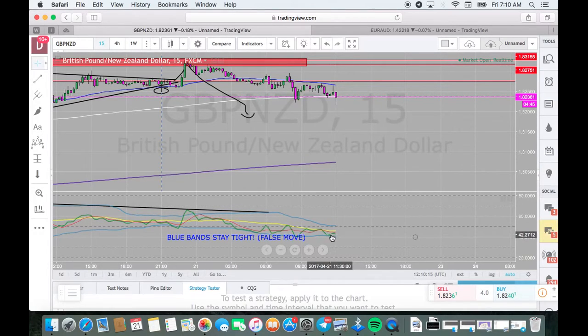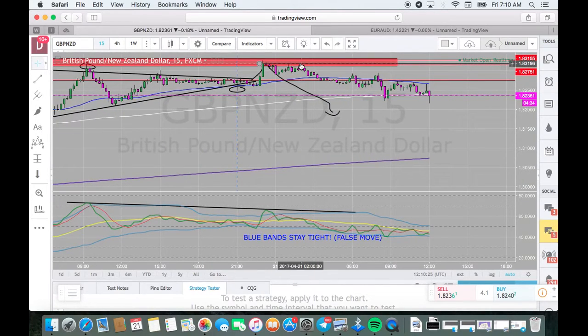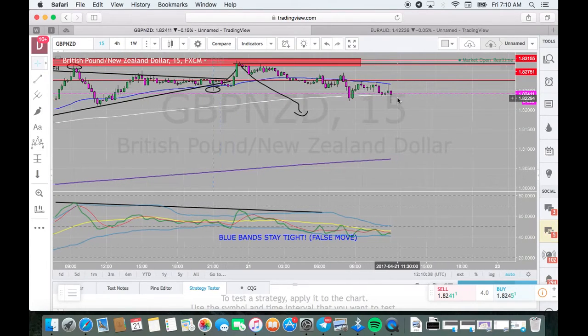We can see the green and the red are still below the yellow this entire time. And right now from our entry, we are in about 83 pips of profit. We were in a total of 100 pips profit, just about. Our take profit of 70 pips was right here at 1.825. We just hit it a few hours ago.